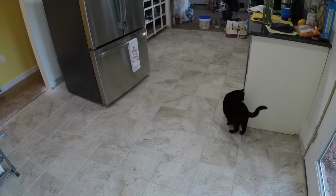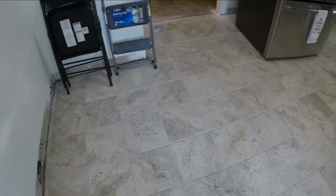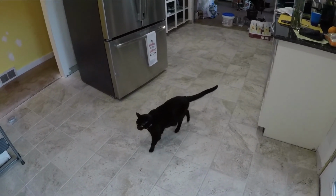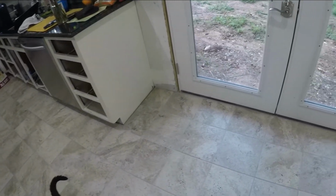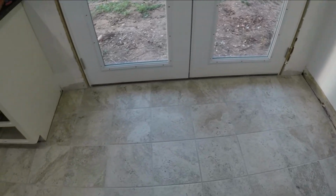I don't know if you can tell, but in person it looks amazing, and I am so happy that I'm finally done with the floor in here. It took forever, and I'm really just glad to be done with it, to be honest. And it looks great. It looks like a pro job, honestly.